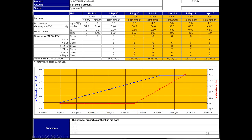An important parameter is the acid value. Normally, you'll get it supplied at about 1.7, 1.8 milligram KOH per gram. We recommend to run it until maximum 8, and then you are recommended to organize or schedule a fluid change. But as I said, if you have 10, 50% leakage, it's not very likely you will ever reach that point.